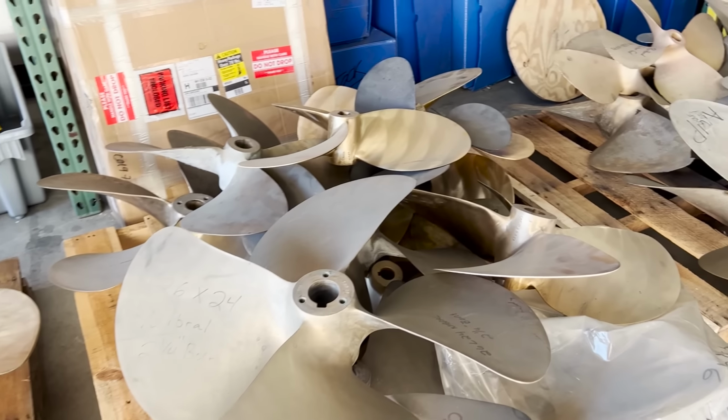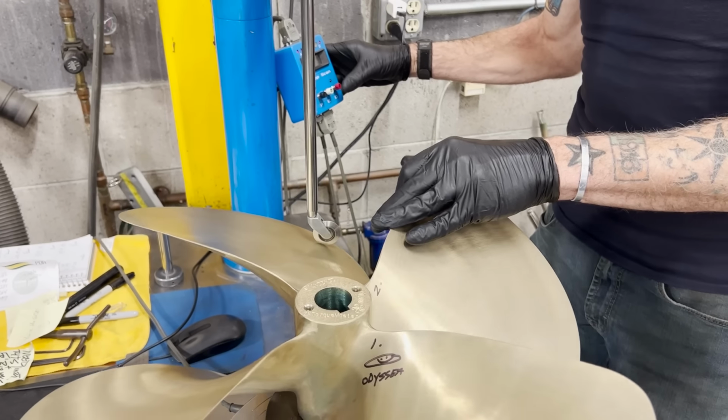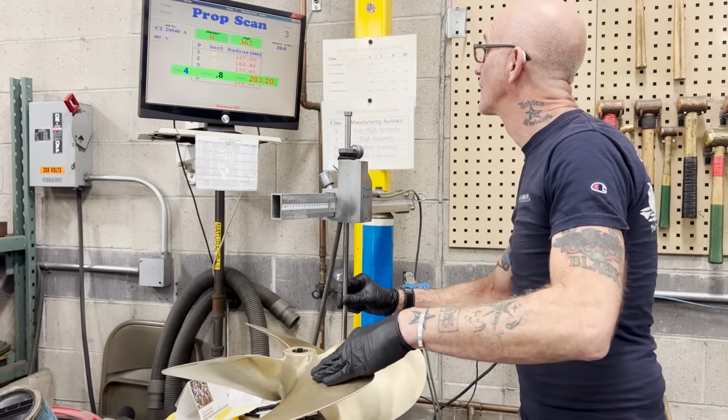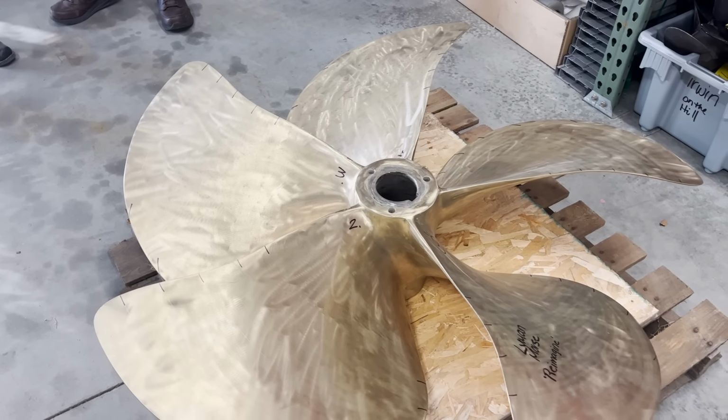Accutech is known for their propeller services and are able to take measurements from damaged propellers using their prop scan technology to make a precise replica. But we are here today to have them make a prop shaft for Arabella.